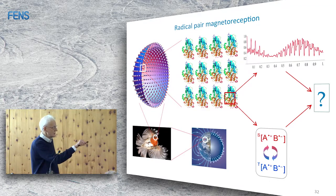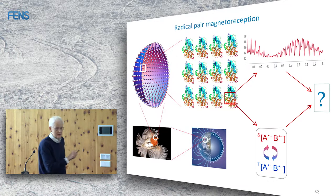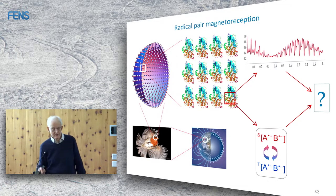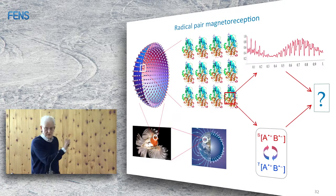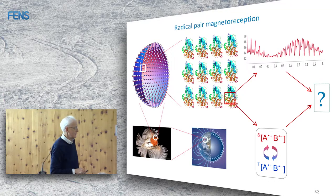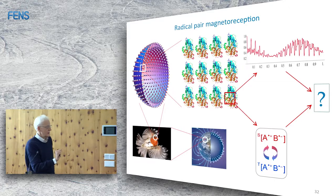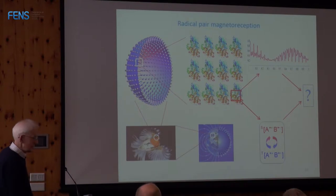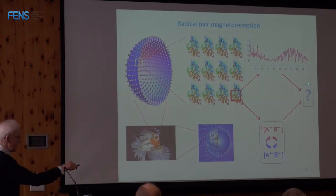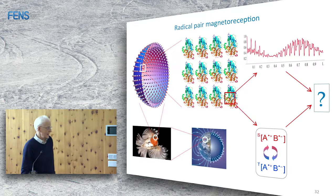So the molecules that are doing the sensing need to be aligned within the bird's body somehow or other, perhaps within the retina. And maybe, as Henrik has already told you or will tell you later this morning, it is clear that the magnetoreceptors for the compass sense are in the retina. And so within the cryptochromes, Ritz and Schulten thought there would be the coherent spin dynamics I've been talking about, singlet-triplet interconversion. And then somehow or other, there would be some signal transduction. And we'll talk a little bit about that if there's time.